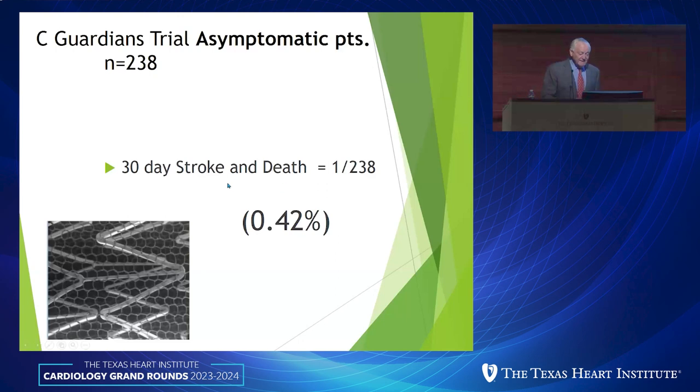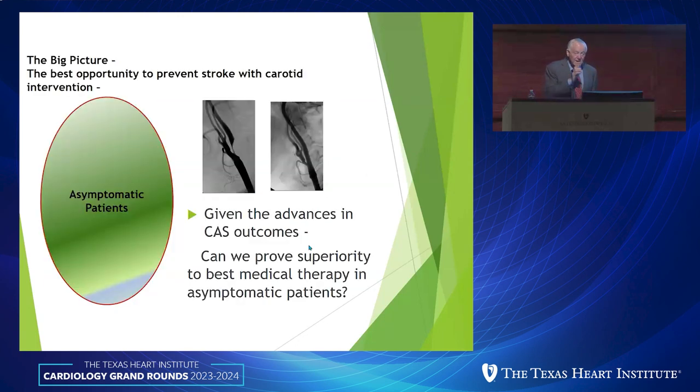If you look at these asymptomatic patients, 238, they all had greater than 70, 80% lesions. No one's ever seen a well-audited, rigorously controlled study, with the clinical events committee, independent, looking at all the cases, of 0.42%. So very, very low stroke rates, because this is important. It's important, as I'll show you in a minute.